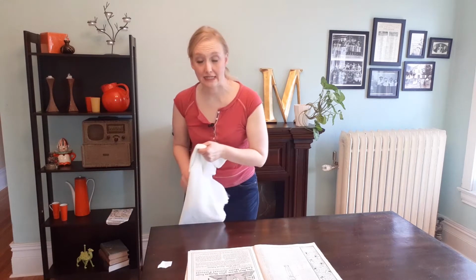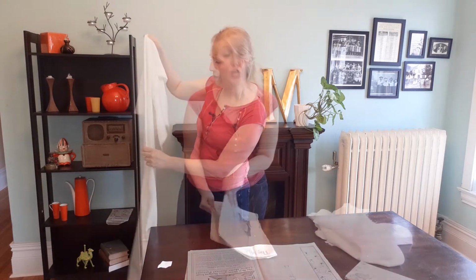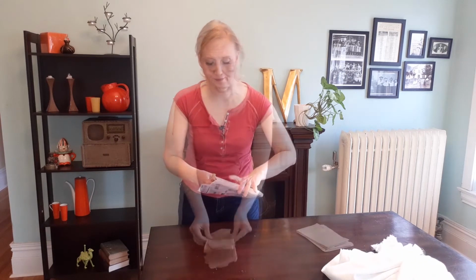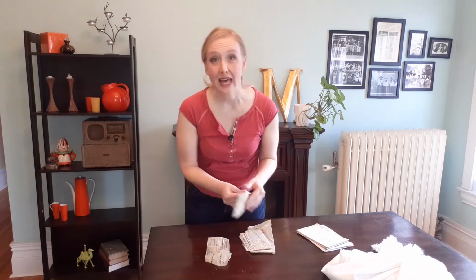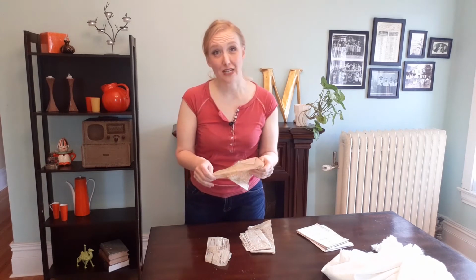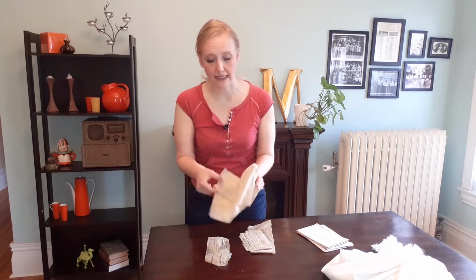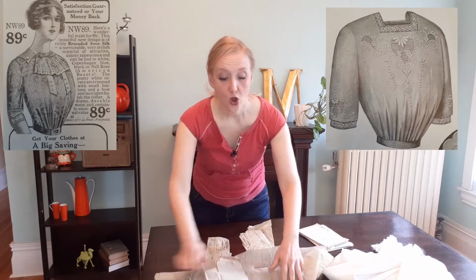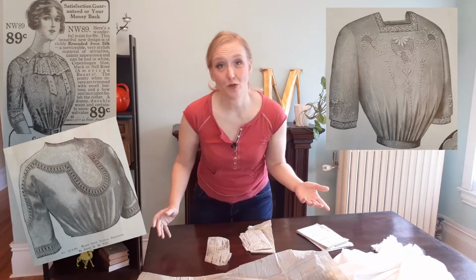The biggest piece of fabric I had was this white stuff. So instead of making a full dress, I am going to make a shirtwaist. Shirtwaists are basically what people are calling blouses. And by 1913, they're pretty ubiquitous. Pretty much every clothing article in this magazine has either a pattern you can send in for a shirtwaist, or you can just buy them ready-made.